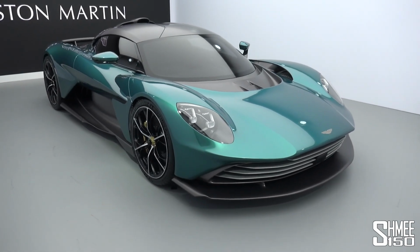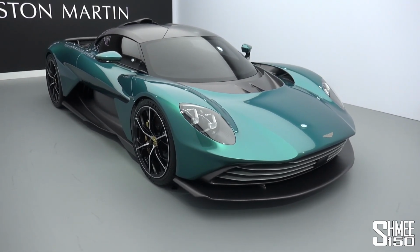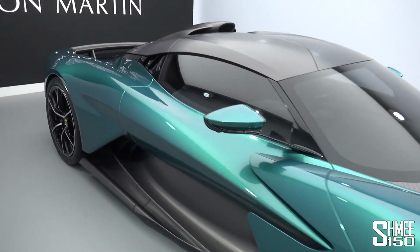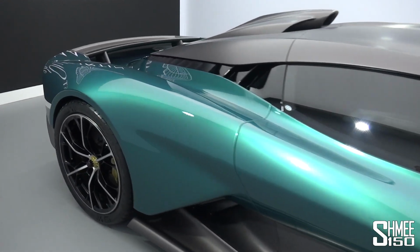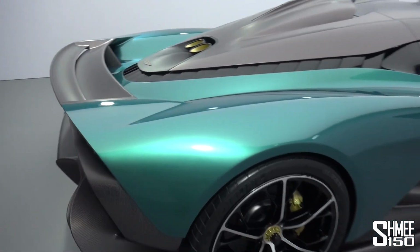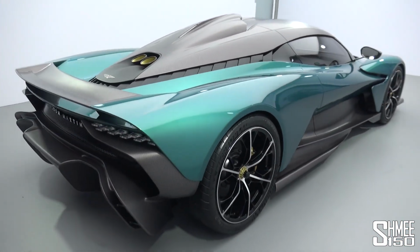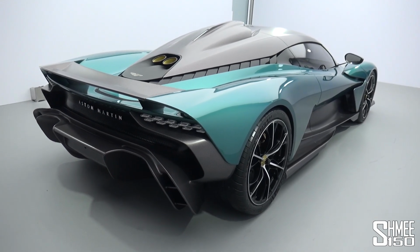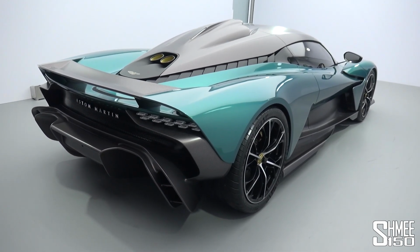Now, in terms of production, the car will cost 600 to 700,000 pounds, including taxes. It's limited by time. They will be built for 2.5 years, with deliveries starting in Q4 2023. It won't be a limited number per se. It is a series production model, Aston Martin's first series production mid-engined supercar, full stop.